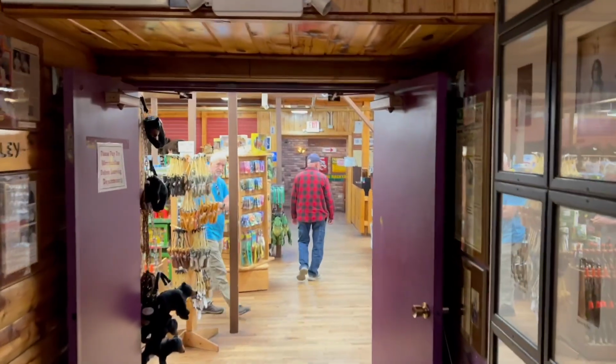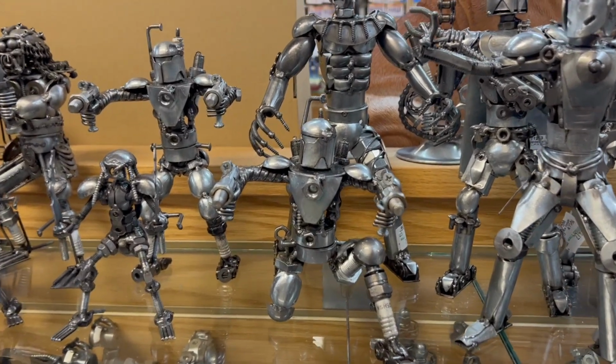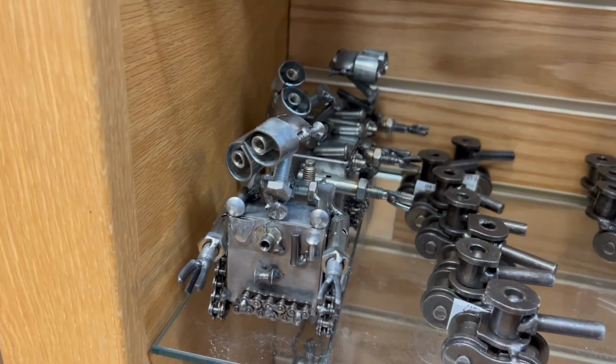Wow, this place is a maze. It just keeps on going. So I can literally find Disney anywhere. They have the Black Panther. They have the Mandalorian. They have Eve. And they have Wall-E sculptures.